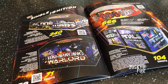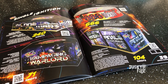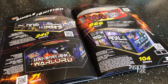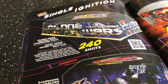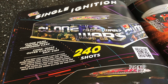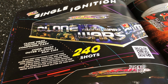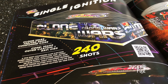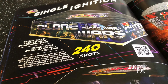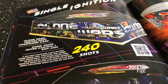We now move on to Cosmic's very largest sibs and also see the first of their compound cakes. It's worth noting that their smaller Stealth Mission compound from last year looks to have been discontinued, and Clone Wars sees a hike of £25. Having had a quick look online, this can currently be found for under £90, and as it lasts almost 2.5 minutes in duration, offers decent value.